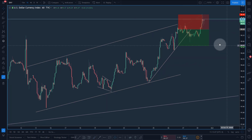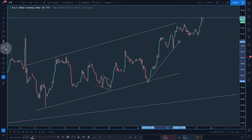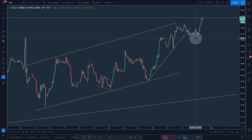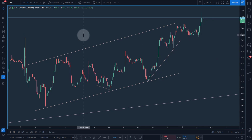flags for continuation. So on the DXY here, we're looking at this as impulse, correction, impulse, correction, impulse to fulfill that pattern. We are at a double top area from the higher time frame. This is an important area, and we have pierced that and rejected twice. Now we're trying to move back up. The market right now on the DXY is very bullish. The market on the euro dollar is very bearish.